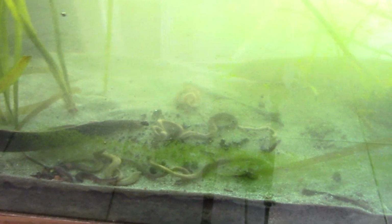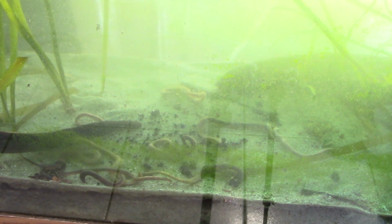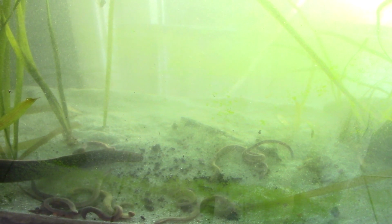Probably take them a while to find them. These guys are all upset. Well, there's somebody moving in the back. Yep, he's sneaking up on him. Got one. As he lurks back into the shadows. Yeah, and sneaks back.